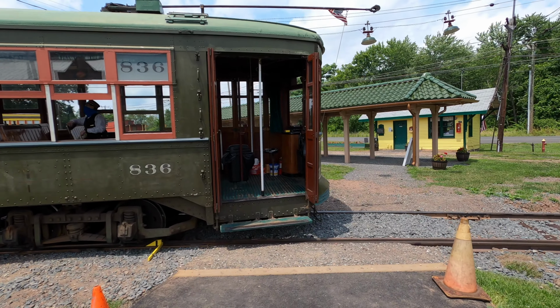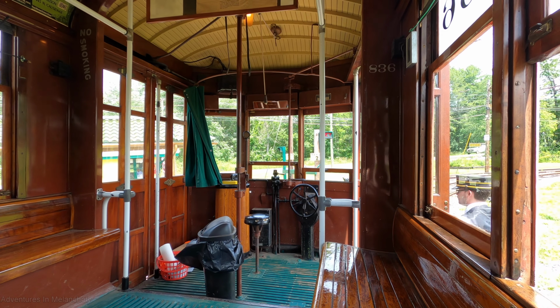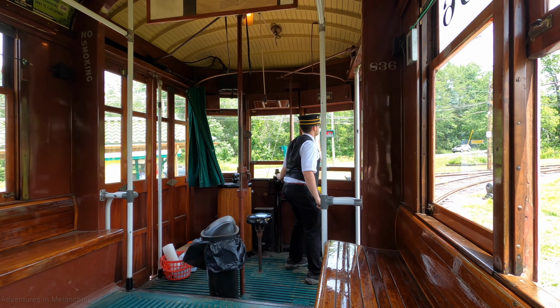8362 dispatcher. Eight 36 is clear to station 7. We have 17 passengers on board.